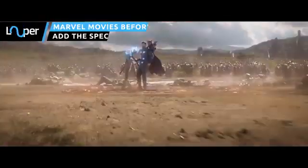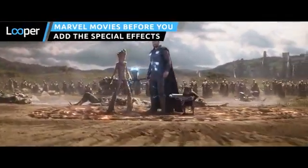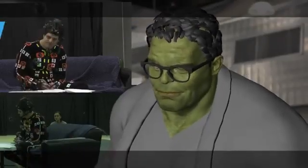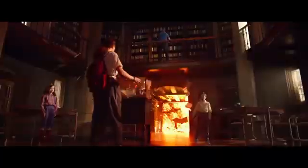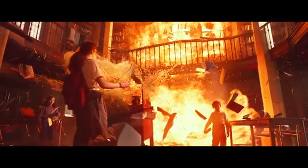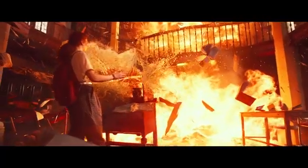It might be the A-list stars donning the capes and masks, but the real heroes of today's CGI-heavy comic book movies are the special effects artists. The men and women who really make it all possible. Of course, if you're not convinced that's the case, just try watching those movies before the effects were added in.